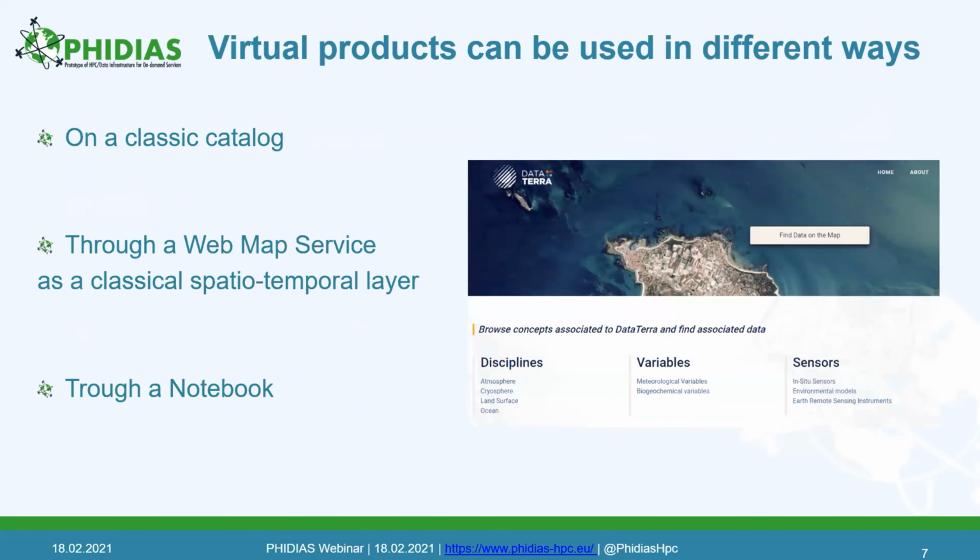But the virtual product can also be used as a classical product in the geospatial infrastructure. For example, it will be available in the catalog, and you can ask for downloading the data as with any other data that is on the PHIDIAS data lake, or you can see the product as a classical web map service layer, and browse through the spatio-temporal dimension of the data.